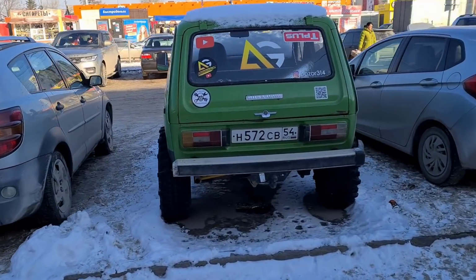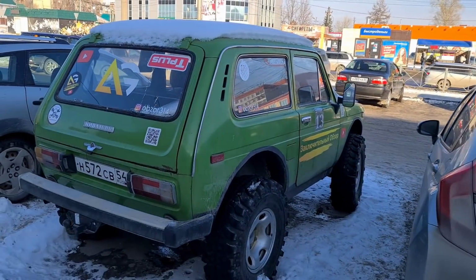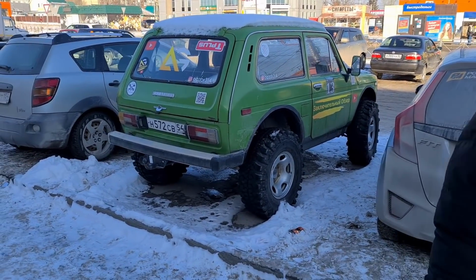Check out this cool little Lardneva. Massive tyres on it. A mini monster truck. Cool. This is Russian four-wheel driving.